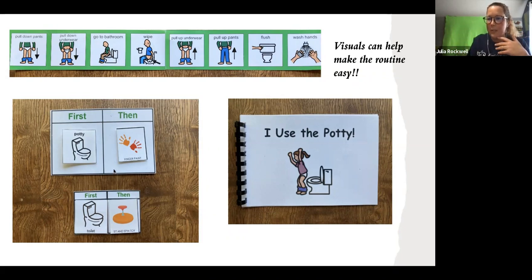So that's the first then boards. So we wouldn't switch it up, right? We wouldn't do the reinforcing activity first and then put potty second. So, right, we work and then we get paid. The other one that's really fun is the social stories. I've had a lot of kids have great success with social stories. And if you don't know what social stories are, they are books that are really individualized for the child.